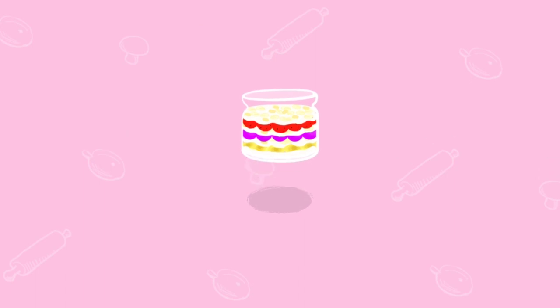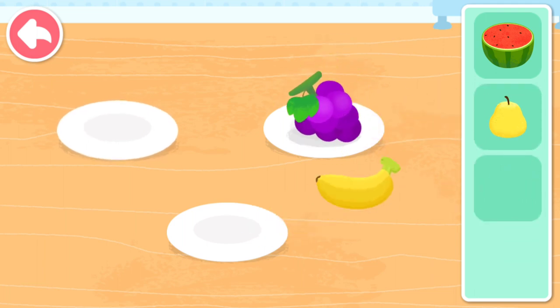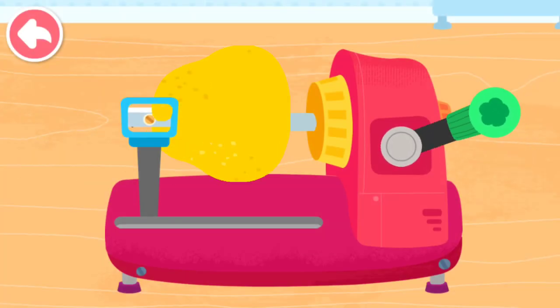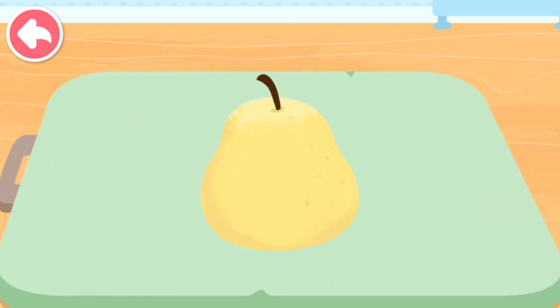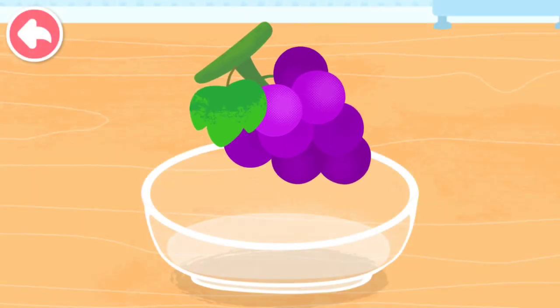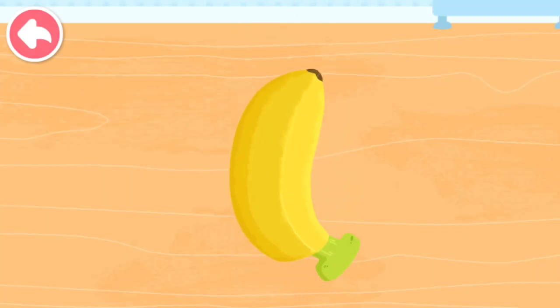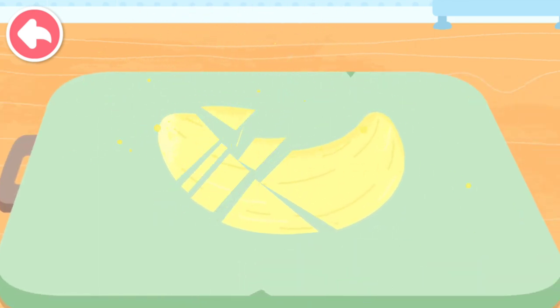Fruit and oatmeal smoothie. Grape. Pear. Banana. Pear is refreshing and tasty. Slide to cut the ingredients. Grapes are rich in vitamins as well. Banana enables you to poop easily and prevents getting fat. Slide to cut the ingredients.